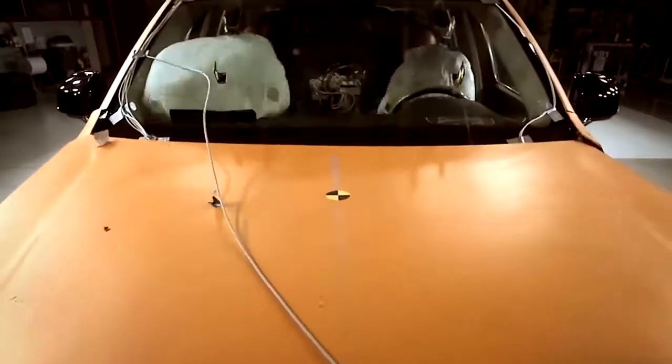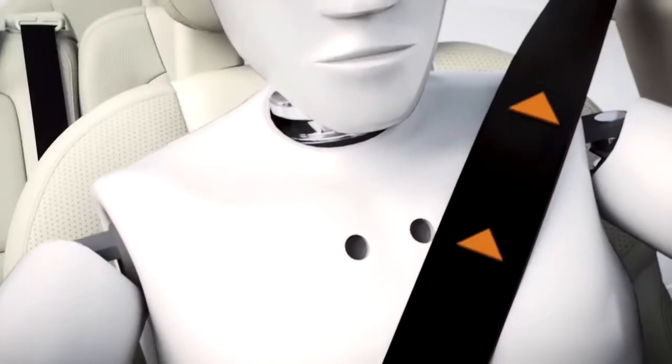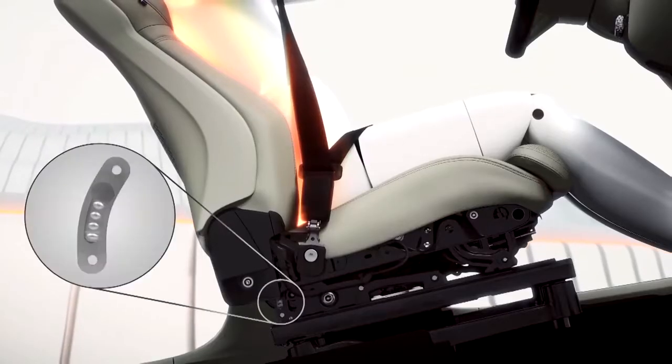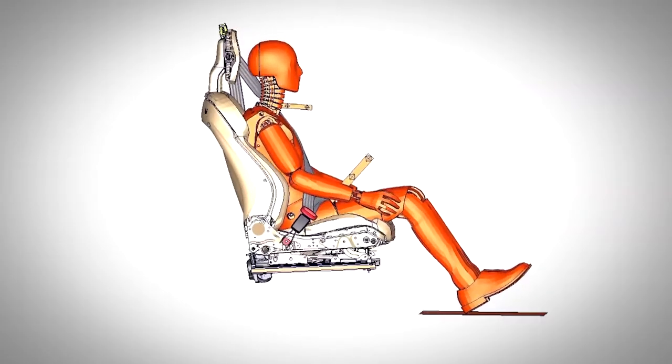Previous crash test data has revealed that people tend to move around a lot in a collision, so the seatbelts are able to tighten by as much as 10 centimetres in 0.1 seconds. Coupled with the new deformable seat design, Volvo has been able to reduce spinal injuries by a third.